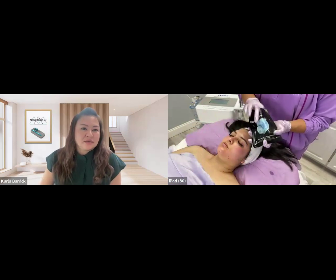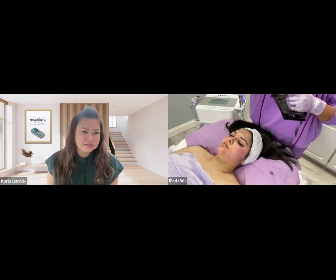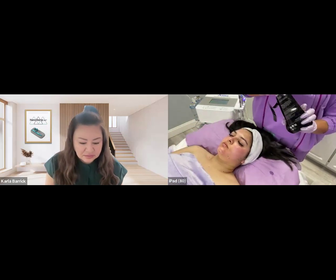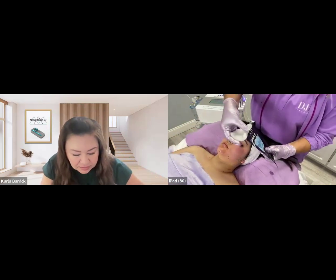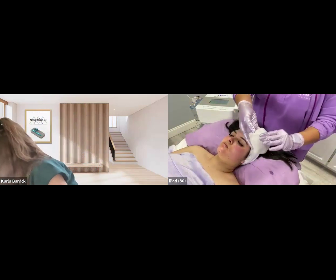The other thing that I like about these masks is that there's so much solution inside. It is super moisturized, super hydrating. Just look at that, guys. It's amazing.